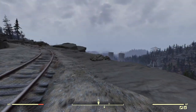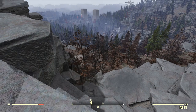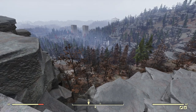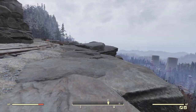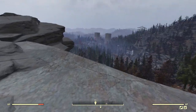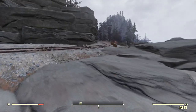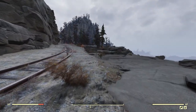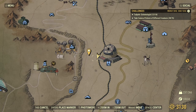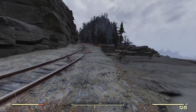I'm pretty sure we already did that quest. I don't remember what it was called, but I think we did it. Okay, what am I looking for here? Not sure exactly where. In that direction. Okay, I'm looking at Seneca Rocks in that direction. Whoa. Well, whatever I'm looking for is actually maybe down the hill here.